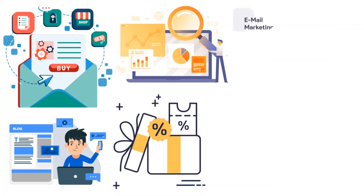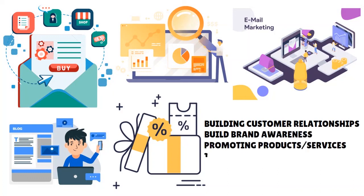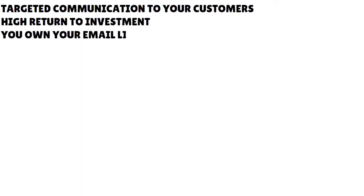Okay, when we talk about email marketing, what is it exactly? Well, email marketing is a powerful marketing tool that involves sending emails to customers, actual customers and potential customers, with these purposes: building customer relationships, building brand awareness, promoting products and services, turning shoppers into customers, increasing long-term profits. So you can see there is a constellation of purposes here, okay? And email marketing has a lot of benefits: targeted communication to your customers, high return on investment, you actually own your email list, okay?